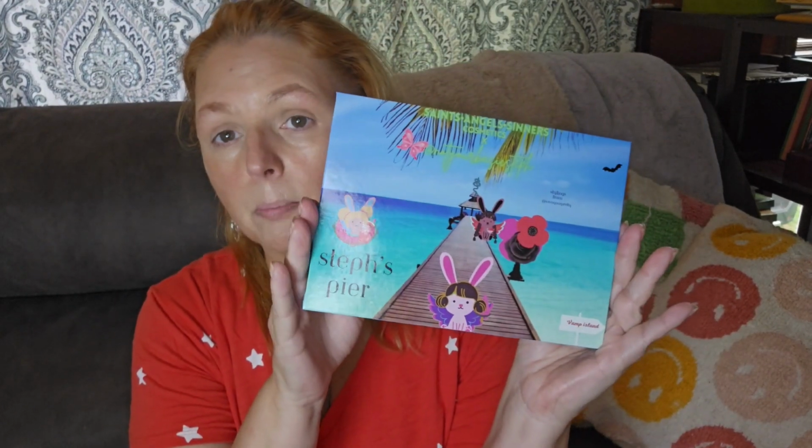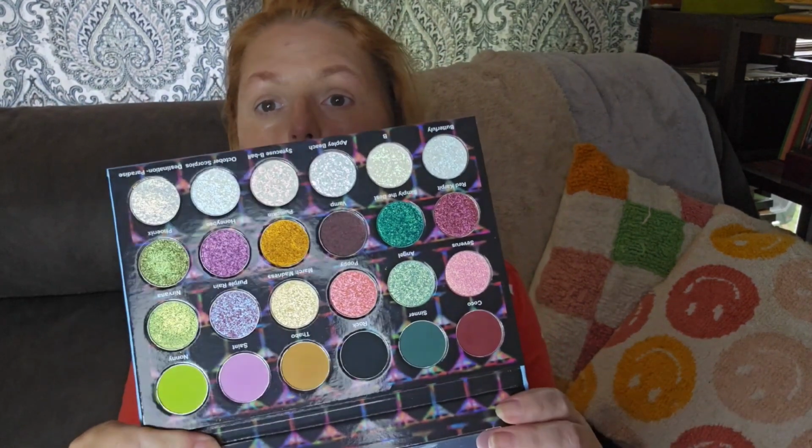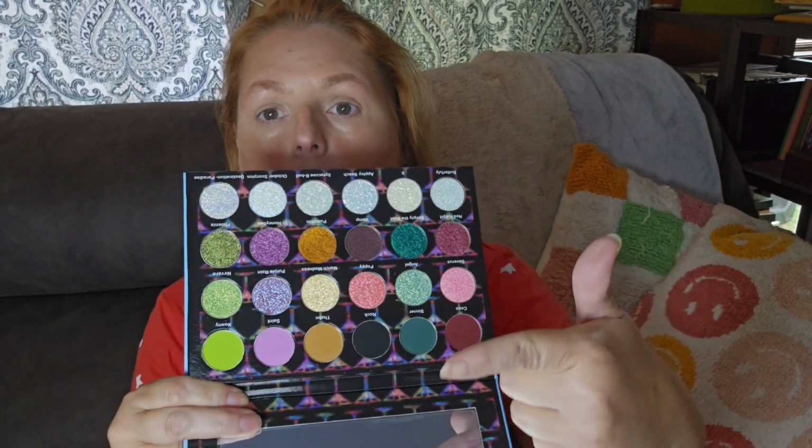So, I pulled out my Saints, Angels, Sinners palette because I thought this really had the colors that I was going to be looking for. So we have some browns, we have a little bit of yellow in there, we have some greens. For my eyeliner, I have my Natasha Denona felt tipped liner, so I'm going to start with that.